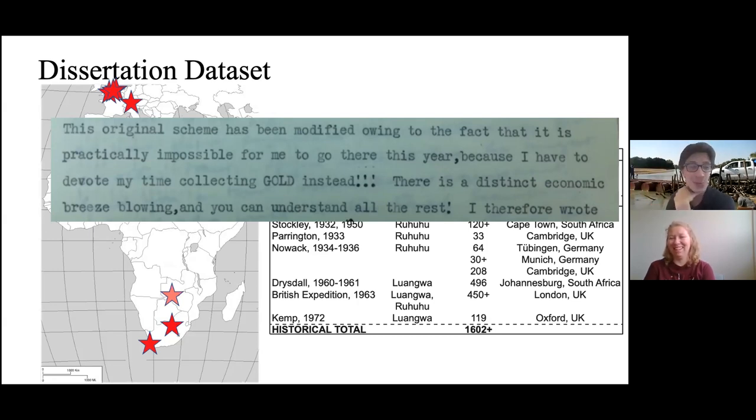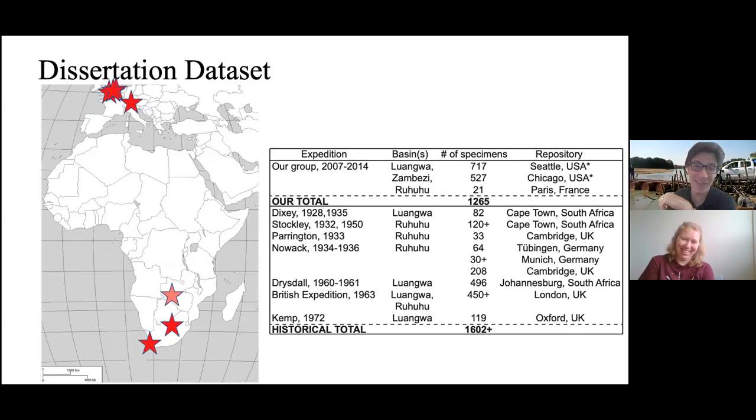And so I thought this was really funny because sometimes when you're doing work and you're looking at old people's records, from decades ago or 100 years ago, you just think of them as stiff people in photographs. And I think it's really funny to see a telegraph where this guy's being like, nah, I can't help you. I gotta go find gold. It's just really fun. Okay, anyway, sorry for that.